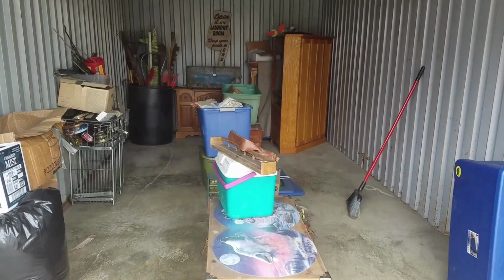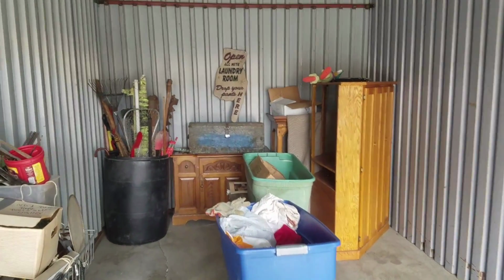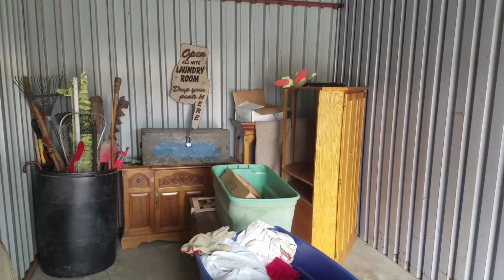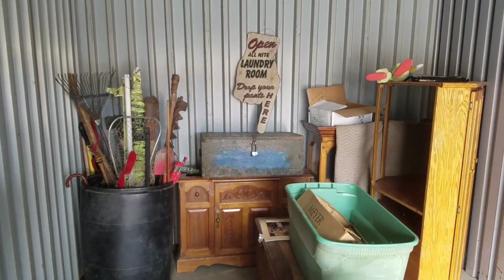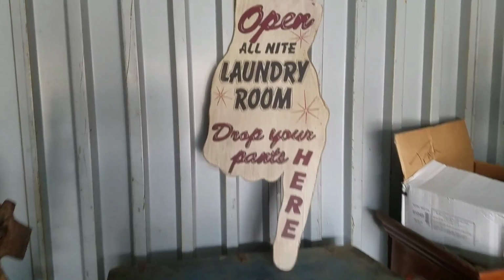And today should be a good one. Finally gonna finish up this $300 unit that we purchased from an individual. I've been working on it periodically throughout the past couple weeks, maybe a week and a half. And today we're finally gonna get into the locked trunk. At least that's the goal.